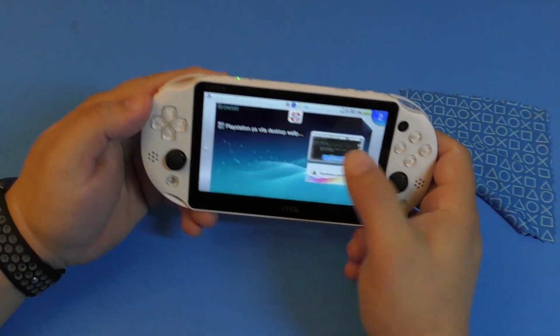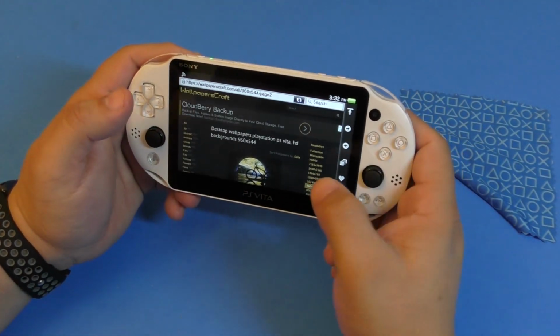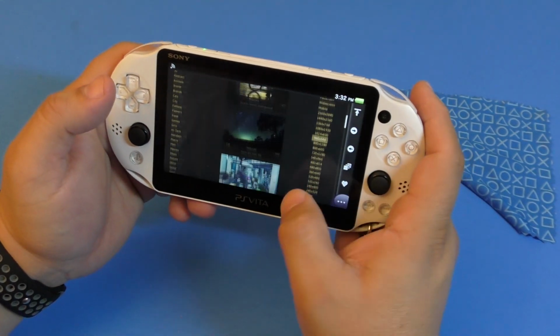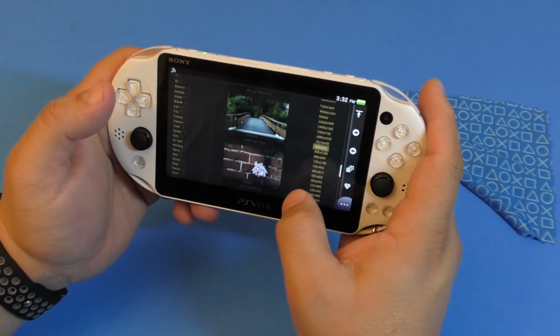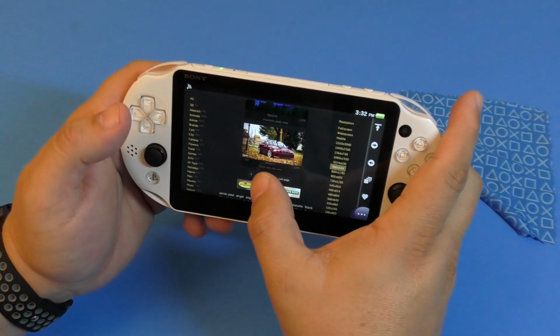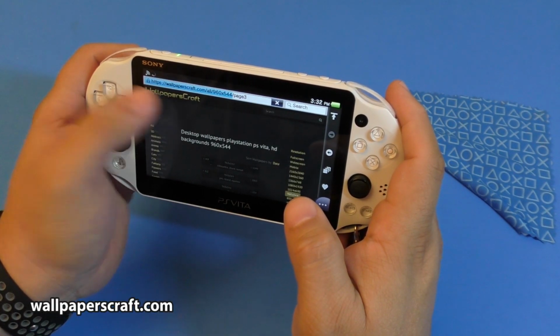The browser works perfectly good as well. I got the browser here. With the browser, I download wallpapers. I like going to websites, searching for nice, cool wallpapers and downloading them. So yeah, that's one thing that I really like to do here. And one of my favorite websites is Wallpapers Craft.